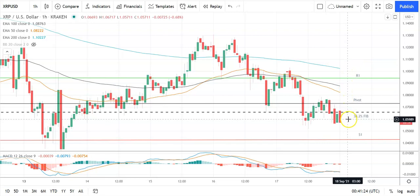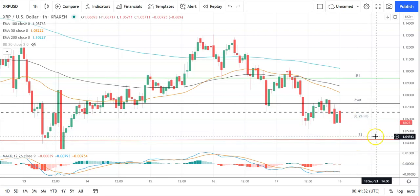Failure to move back through the 38.2% fib and through the pivot will bring the first major support level at 1.0433 into play. Barring an extended sell-off on the day, Ripple's XRP should avoid sub 1.0 levels. Second major support level 1.0223 should limit the downside.